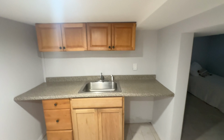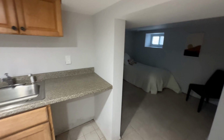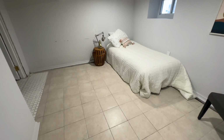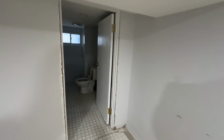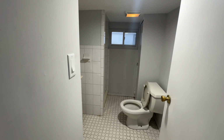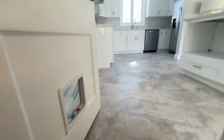And here is where we walk into the kitchenette area. So this is where I was mentioning that the clearance is a bit low here, so I did have to duck a bit, but you can definitely fit a full size, maybe even a queen size down here. So you do have a pretty good living option. You also have your full sized bathroom. Okay, so that's your basement area.